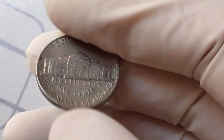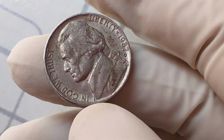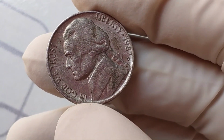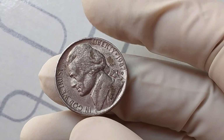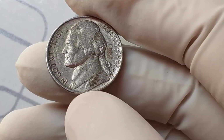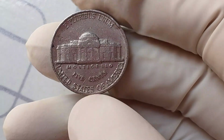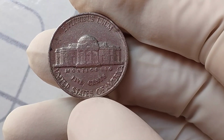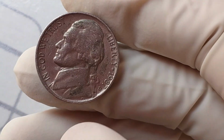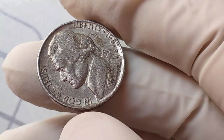The Jefferson nickel has been a staple of American coinage for decades, first introduced in 1938 as a replacement for the Buffalo nickel. Designed by Felix Schlag, it features President Thomas Jefferson on the obverse side, and Monticello, Jefferson's iconic Virginia home, on the reverse. Over the years, these nickels have become an essential part of everyday American life, yet very few have ever reached the stratospheric heights of value that the 1987 D mint mark Jefferson nickel has achieved. Unlike typical nickels, this coin represents a perfect storm of rarity, historical significance, and collector demand.